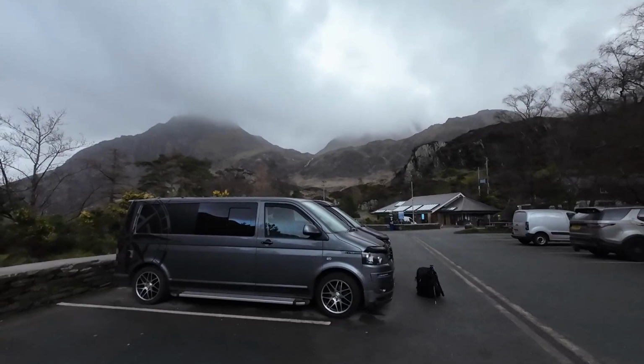Then peeps, we have just made it back down to the van now. Obviously the wind came in, it started absolutely battering us, so yeah, we've made our way down. Got Steve and Martin just here in the van, and that's the view looking back from the car park up there. Absolutely cracking is that.